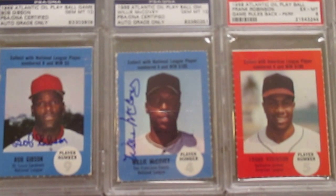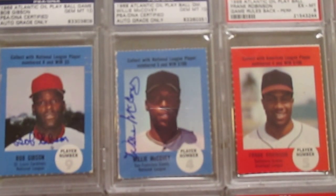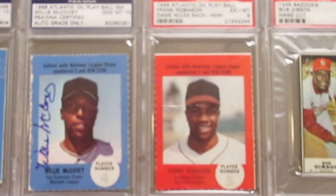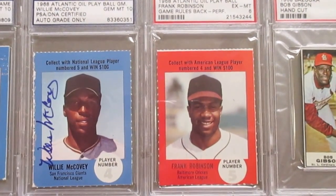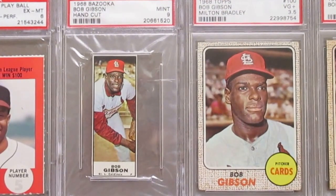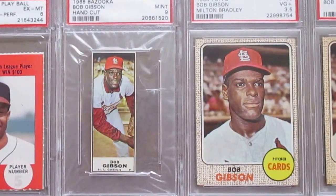But I have the Bob Gibson, the Willie McCovey. These are PSA Gem Mint 10 autographs only, just grading on the autograph. It is very difficult to get these in the high grade, which moving on to this Frank Robinson here in a 6 is an extremely high grade for these play balls. And then another really nicely high graded item is this Bazooka. This is cut off the side panel of the Bazooka from 68. Extremely high grade on that.